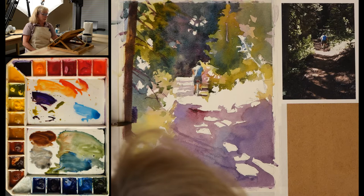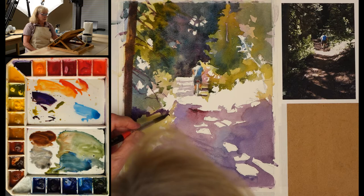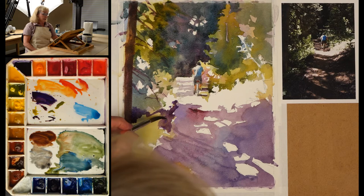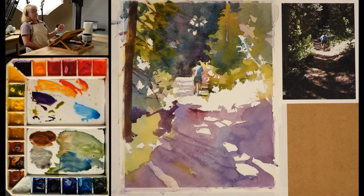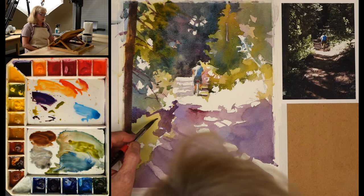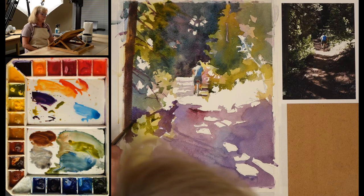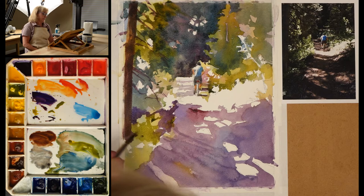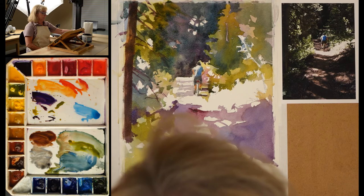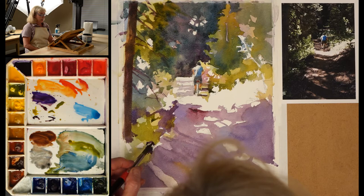And you notice that I'm using not just green all the time. I've got purple going and other darks, blue and red, transparent oxide red. And these secondary colors, the purple and green, are making a really nice triad in the painting, rather than just the straight red, yellow, and blue.